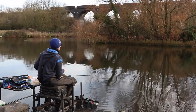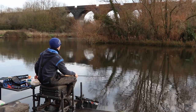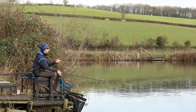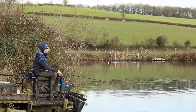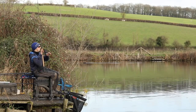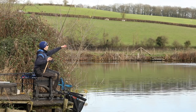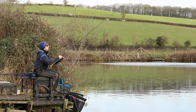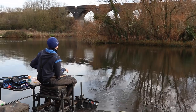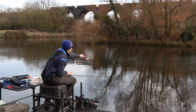I might have to shallow up if there's a lot of fish in the peg. But I won't try that unless I start missing a few bites, and then I'll shallow up and try and hit them. And quite often you find that the bigger roach and bigger hybrids, you'll only catch them off the bottom. So I've missed a bite on the drop then. I'll have another chuck, and if it keeps happening, I'll shallow up.